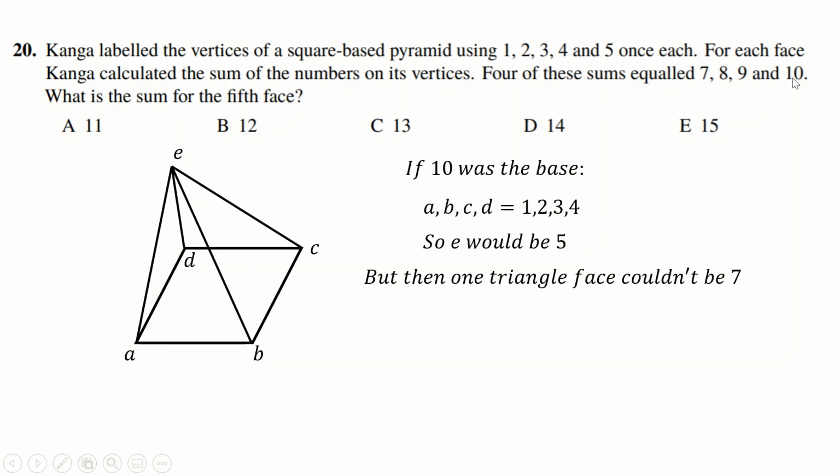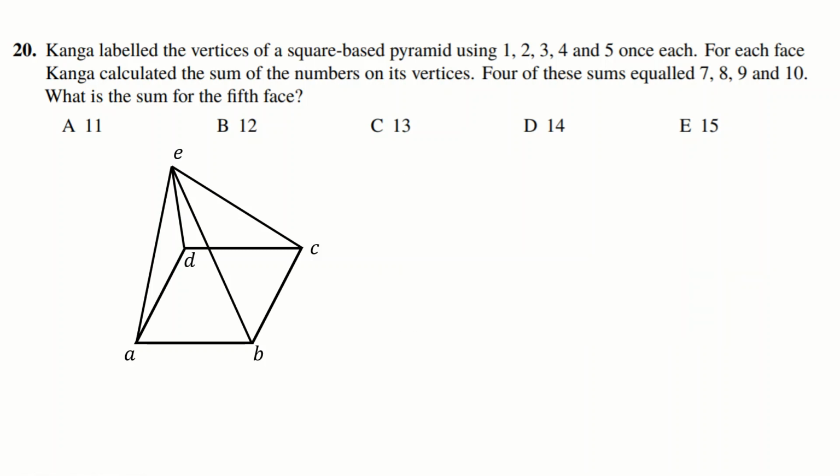So what that tells me is that these 4 faces they've given me, these face sums, or whatever we want to call them, are all the triangular ones. We haven't got the square one. Okay, so that's the first thing I'll say. Then what I'll do is add up all of the triangle faces.